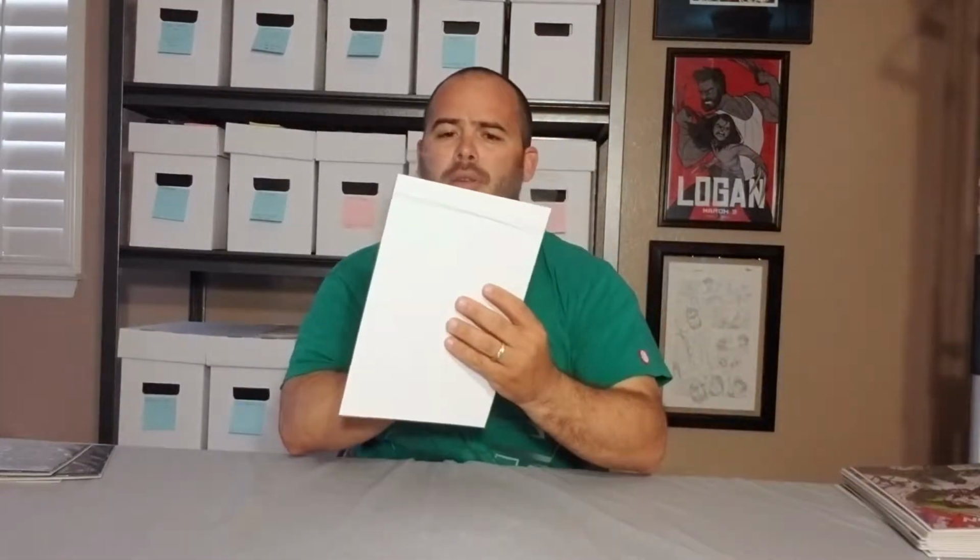Alright, now getting started with this week's comics. The first one is Hellboy. This is the new 1955 series. Really nice.